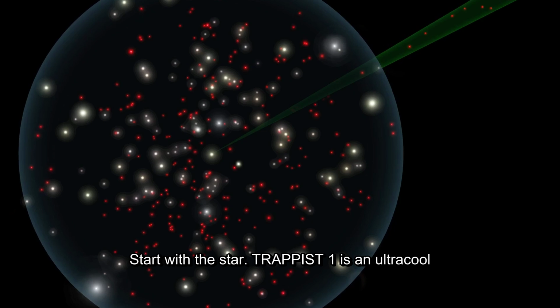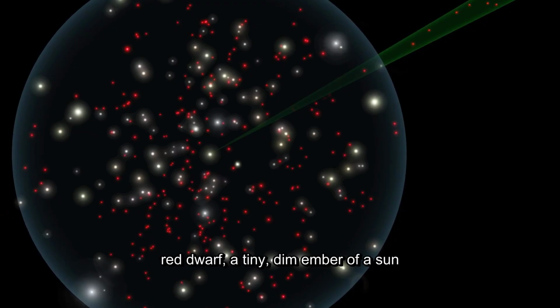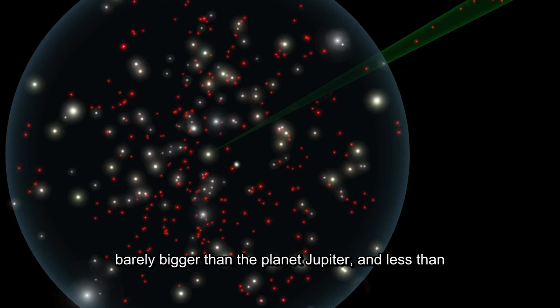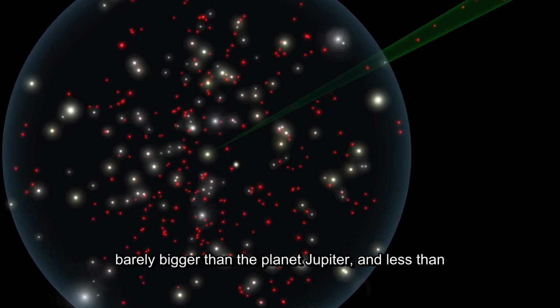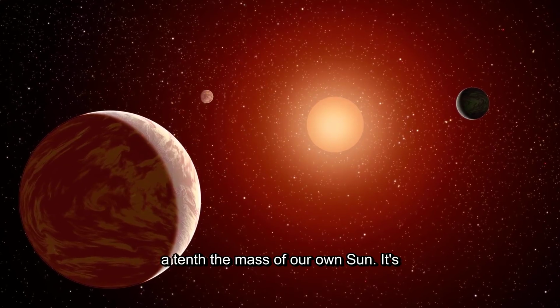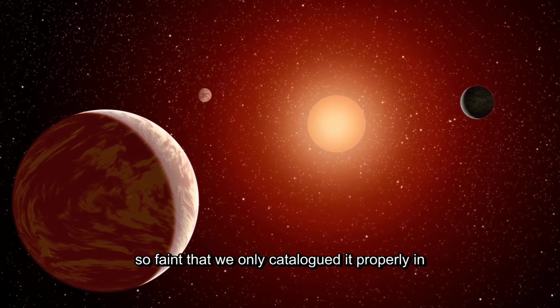Welcome to the cold beyond. Start with the star. JWST is an ultra-cool red dwarf, a tiny, dim ember of a sun barely bigger than the planet Jupiter, and less than a tenth the mass of our own sun. It's so faint that we only cataloged it properly in this century.